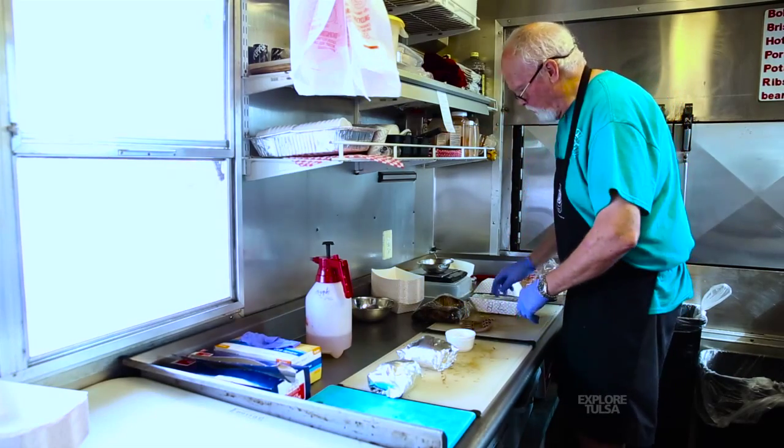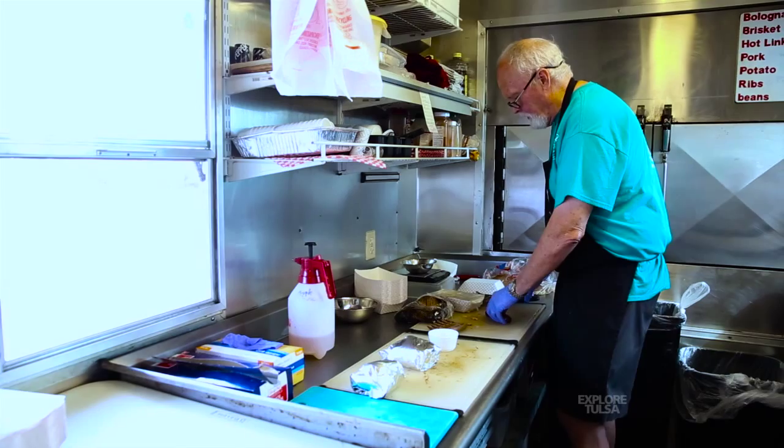One of the big things, I have people ask me all the time, what do you do? I said, well, first thing you have to remember is it is not about time. When you're smoking meat, it has nothing to do with time because all the meat is different. Even 2 briskets that look the same, one's going to be done quicker than the other one.